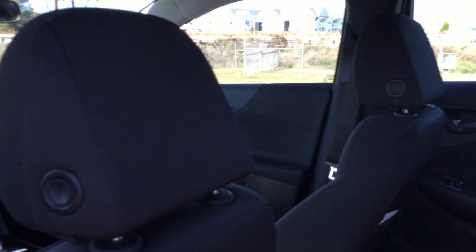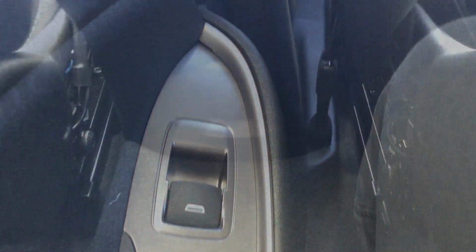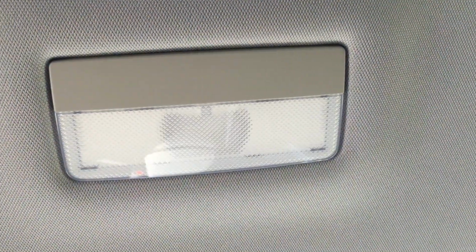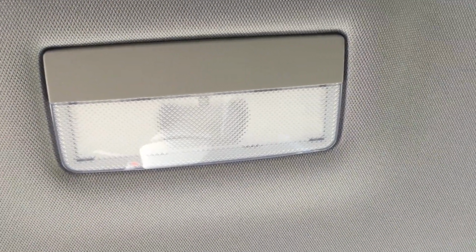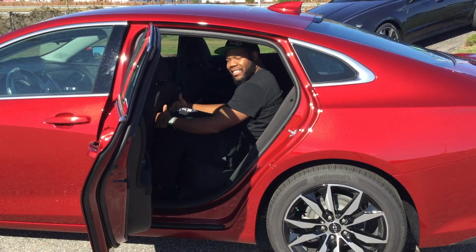Now we're making our way to the back of the vehicle. We're also greeted with black cloth seats. Looking down on the door panel, you have your one-touch window control. You have your 12-volt outlet. We done made our way back up to your interior lighting. And as shown in the clip, I am 5'11" with a decent amount of leg room.